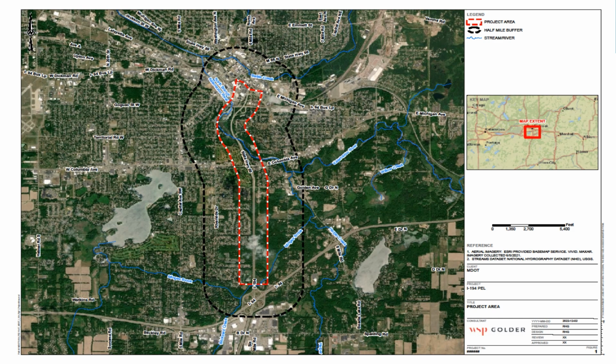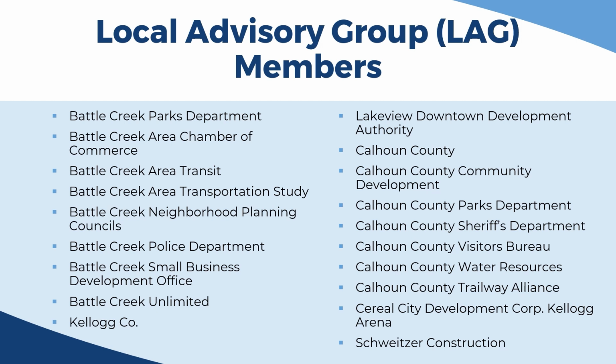The specific study area we are focused on is the entire I-194 corridor from the interchange at I-94 north to downtown Battle Creek and includes the intersections with Golden Avenue, Columbia Avenue, Burnham Street, Dickman Road, and Hamblin Avenue. MDOT has met with our local advisory group, stakeholder groups, and the community throughout the past year to understand challenges, opportunities, and to receive feedback on potential alternatives.